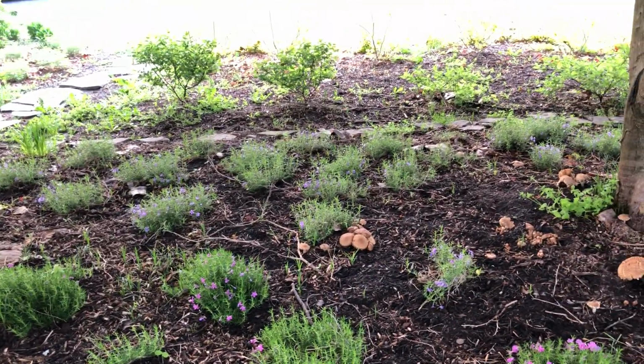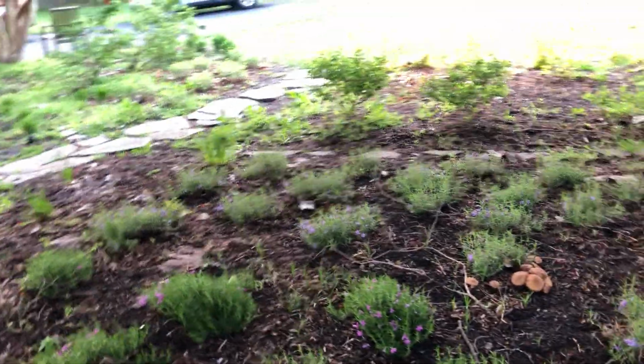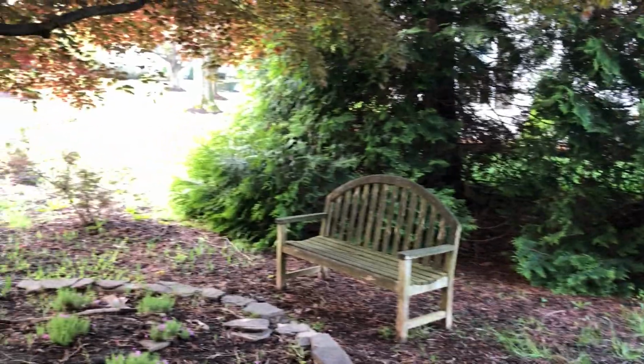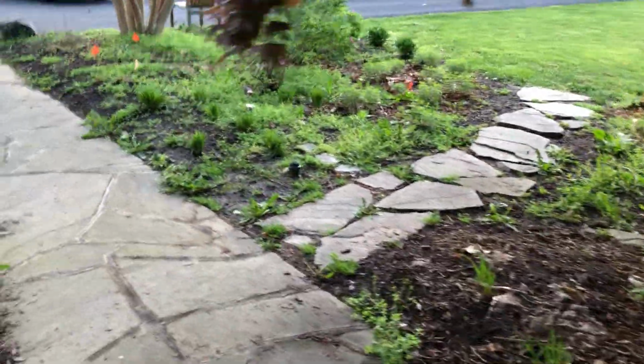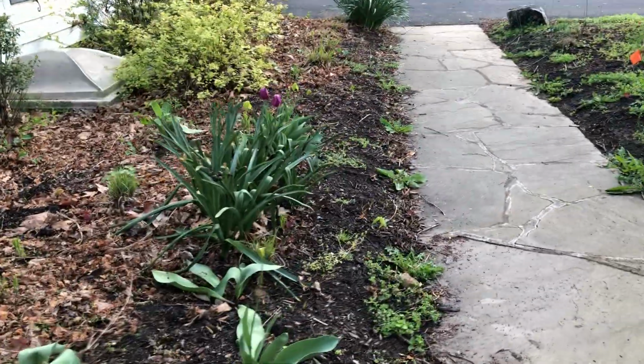We're having trouble figuring out what to do in this area, so we just planted Phlox, which I think I really like. Look how pretty that is. And it's going to take over underneath. There's a little bench to sit on. Let's see what else. This area is a mess right here, and it's right in front of the yard, so I gotta figure out what to do with it.